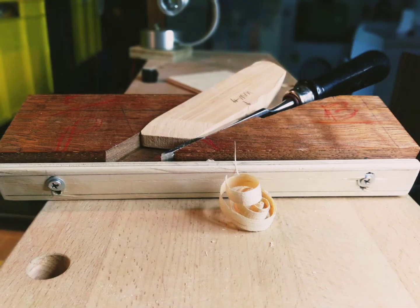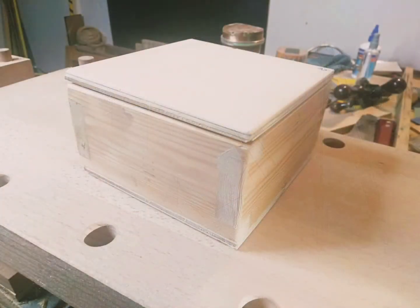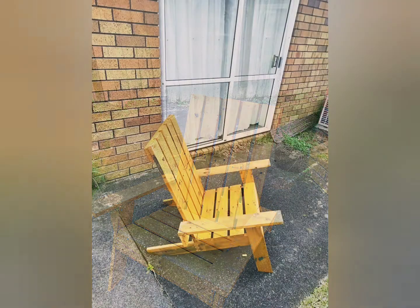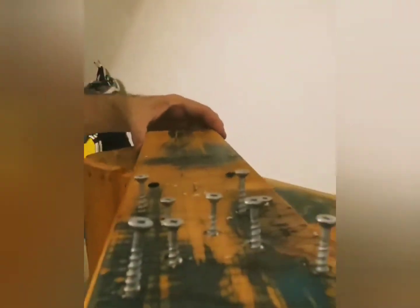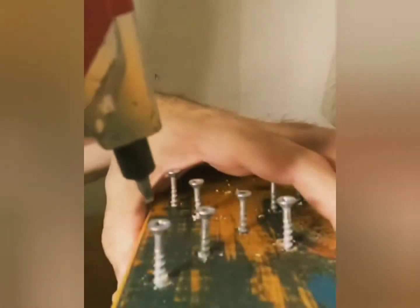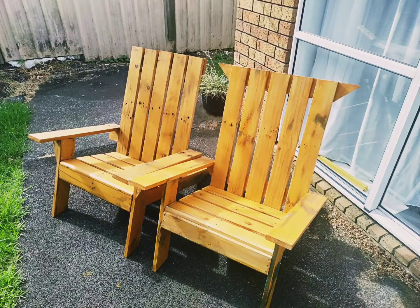Tool making, shop infrastructure, salvaging second-hand tools is something I love, but of course the world always needs one more box. A fun project this year was making these Cape Cod chairs out of old pallets, and it was great to see how far I had come in my woodworking skills and had a real chance to practice and play around with some planing techniques. The first one went so well, I've made another one, and now we've got a lovely set of chairs to sit out and enjoy the lovely weather.